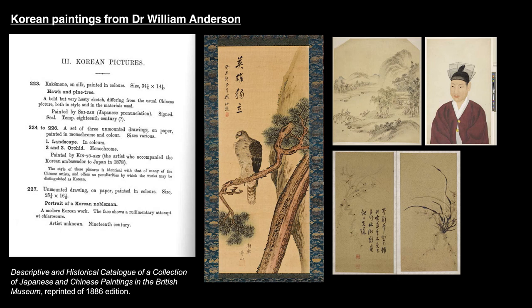Except for the falcon painting on the left, the landscape, portrait of a nobleman, and a pair of orchids were conserved through the Amorepacific Project. These 4 paintings had remained unmounted and rolled since they entered the museum in 1881. Now these paintings were remounted in the format of the album, window mount, and hanging scroll, respectively.